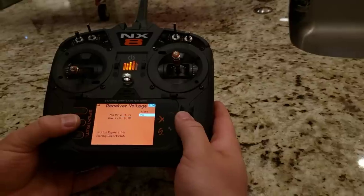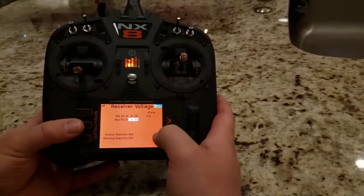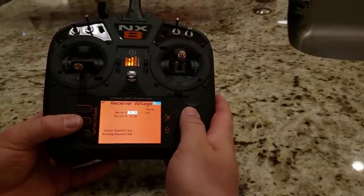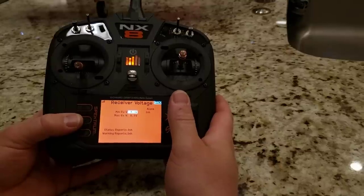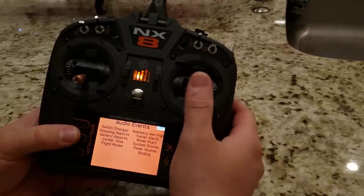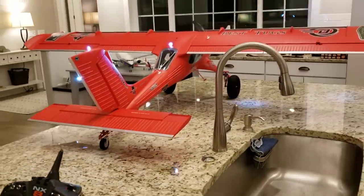Receiver voltage, there's no alarm set right now. So it looks like this ESC might be capable of generating a little bit more than the 5 volts I was talking about earlier. It might be like 7 volts. But either way, these are digital metal gear servos, if I'm saying that correctly. Don't hold me to it, but they sure sound digital.